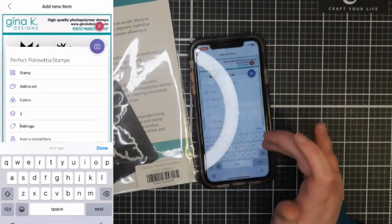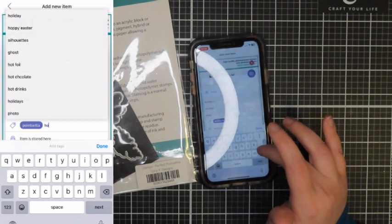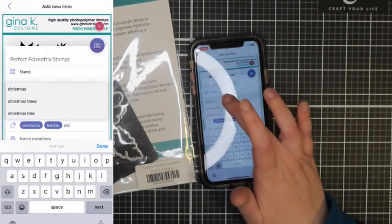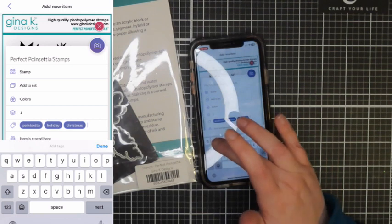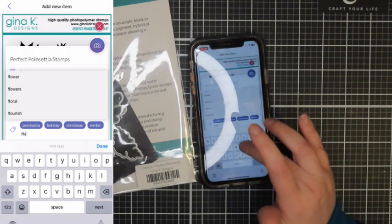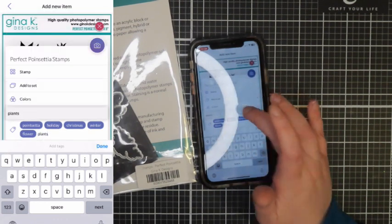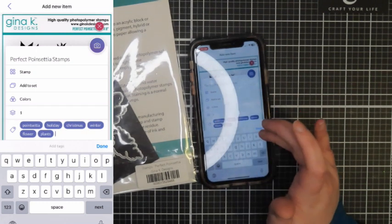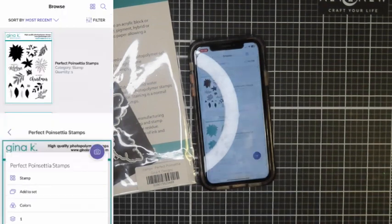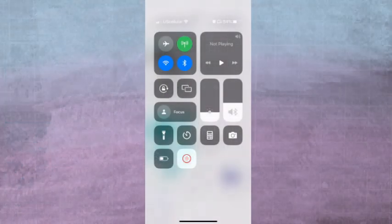Also, I want to say that there is a stamp and die category, so you don't necessarily have to put them in as separate listings. I do not keep my coordinating stamps and dies together, so I like to put them in separate listings, so that when I do finally get around to entering the storage locations of everything, I am able to put them in separate locations. But if you're someone who keeps them together, like in a storage pocket or something, I definitely think you could do that.